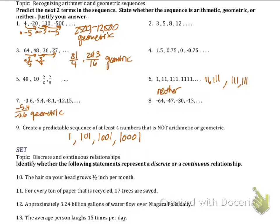For the set portion, numbers 10 through 15. I've got the first 4 up there. The last 2 aren't on the screen. So I'll go through a couple of these. We want to talk about discrete and continuous. Discrete is individual moments in time.